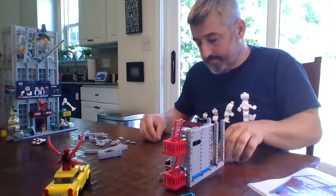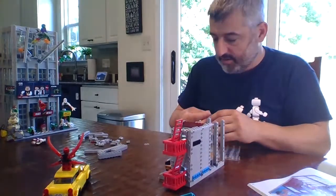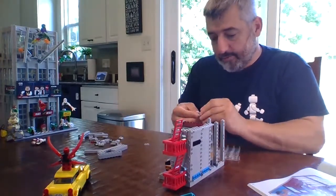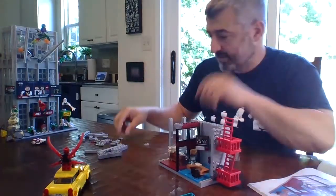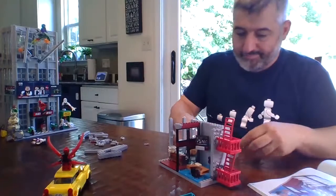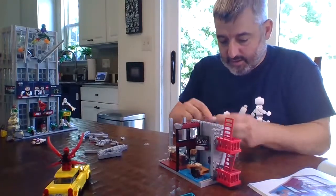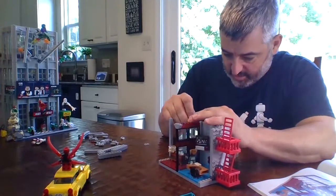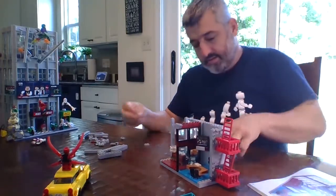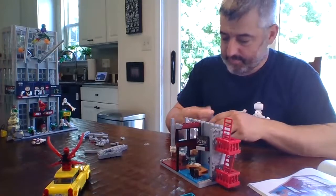There we go. And it's going to look a little funky at first. For those of you who didn't watch me build yesterday, these windows go in there and they're not crooked. They're bending this way and that way. That's just because they haven't been tied down yet with the plates up top. That'll happen in the next step.